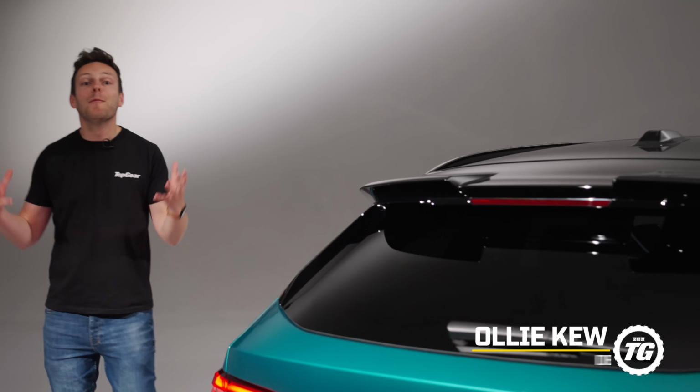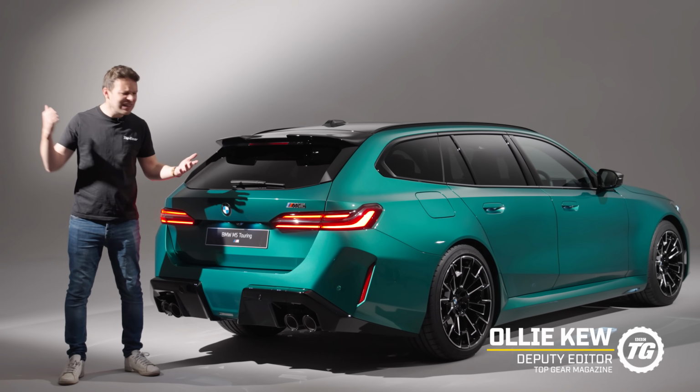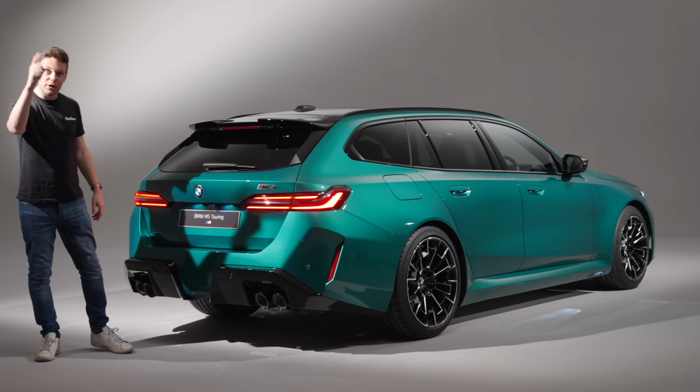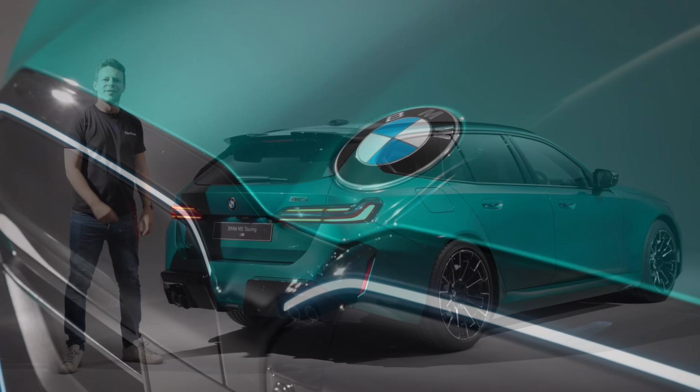The new M5 Touring. Oh, how long we've waited to say those words. It's a 110 grand, 727 horsepower über-Wagon, and if you're going to get one, you need these wheels, those seats, and this paint, because it's just stunning.